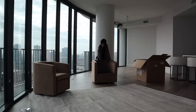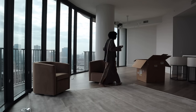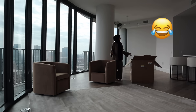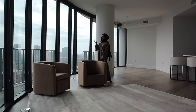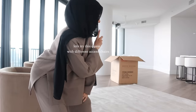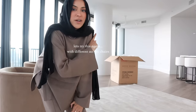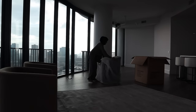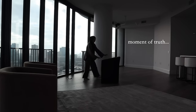What the heck? This didn't come with the little cushion. I just pushed in the other accent chair that we got in. So these are from Target and then that is from Walmart. So we're gonna try those out. I think I love this.